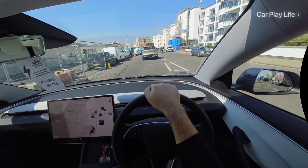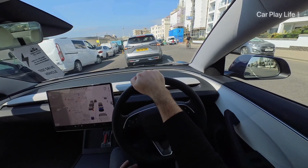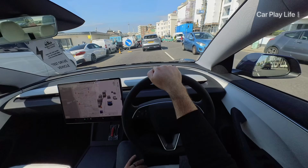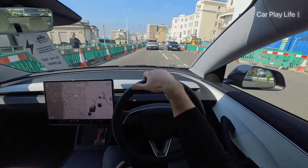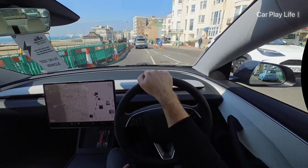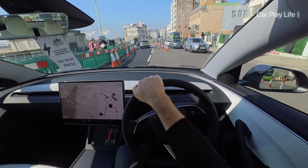And this is a certain blue colour. I can't remember what the blue colour is called, but I do like the Quicksilver colour. White's good as well. I don't mind white cars. But this is my first drive in a Tesla, and colour me impressed. I think it does drive really, really nicely.